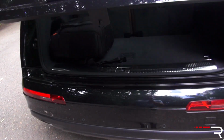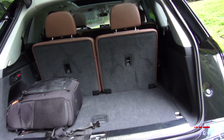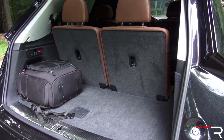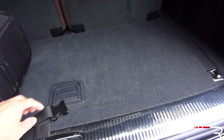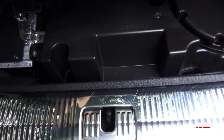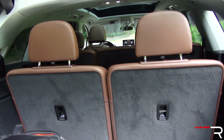Now, a hands-free power tailgate is actually standard on the Premium Plus trims and up. My tester, being a Prestige, has the feature, of course. And the weakest link of the Q7 is actually its cargo capacity. With all seats in place, you're looking at a pretty paltry 15 cubic feet of space, which is not really much more than what you get in a lot of sedans. Now, surprisingly, there is no storage underneath here. Instead, you have stuff for the stereo system, and there is also no spare tire. Audi instead gives you run flats in this car, so you're going to have to deal with that if you guys want to have a spare tire or prefer one.